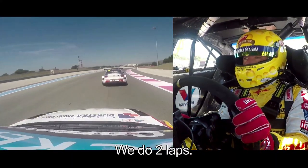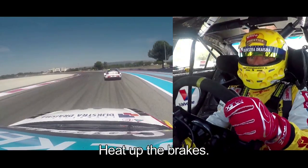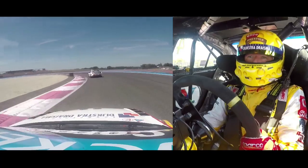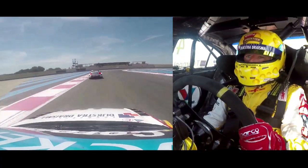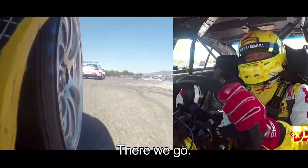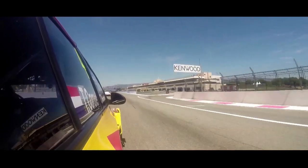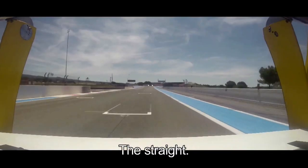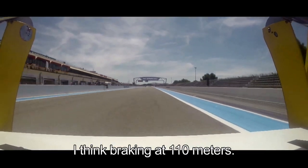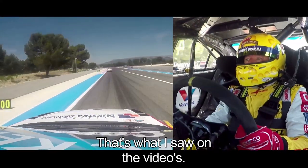Maybe there we can do two laps. Okay, heat up the brakes. Okay, let's wait and see what he's doing. Okay, preparation. There we go. Okay, there he is, the straight. I think braking at 110 meters. So that's what I saw on the videos.